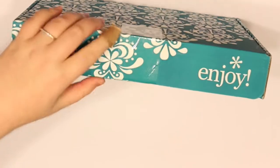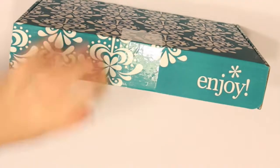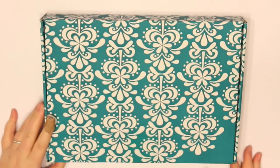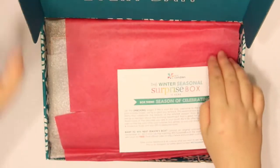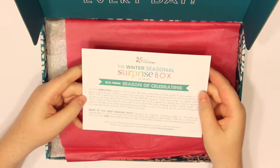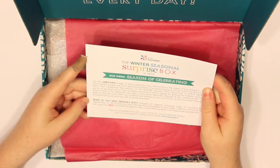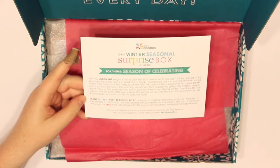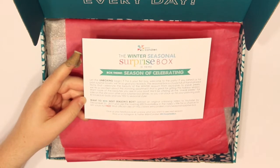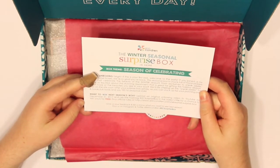So hopefully this box is good. I have not seen any pictures yet. I haven't looked. So I'm gonna be totally surprised when I open this up. So here it is. This is the card that comes with it. It says the theme of this box is the season of celebrating, and you have a chance to win the next box by uploading an unboxing to YouTube by December 31st, 2017 and using the hashtag EC Surprise Box in the video's title. So it's cool.